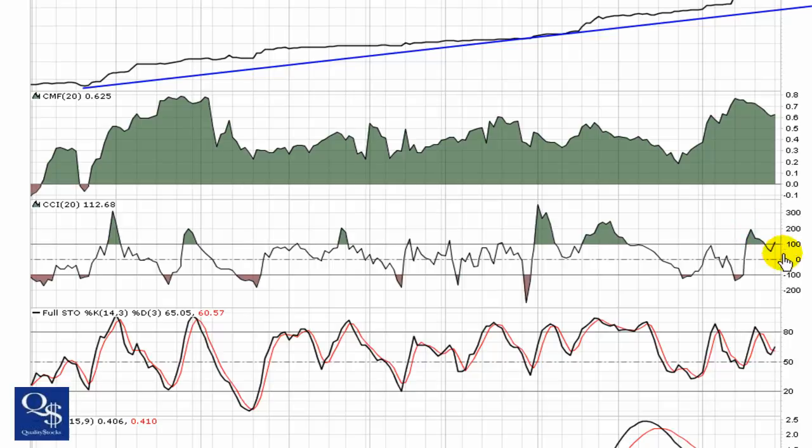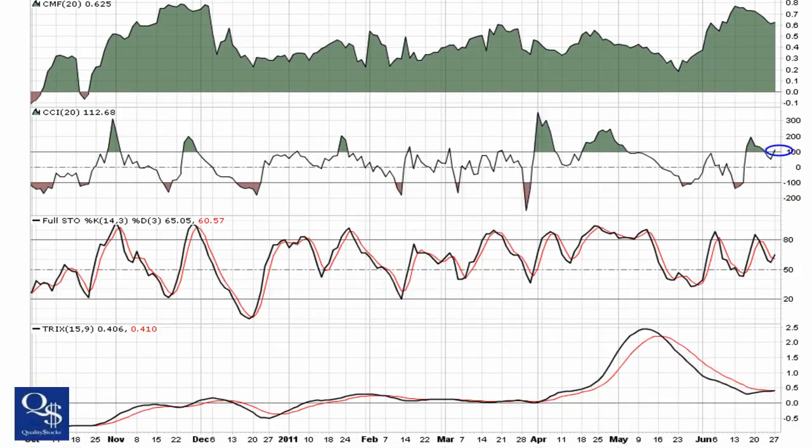CCI, even on the retrace, held over top of zero by quite a bit. By definition, of course, the breakthrough 100 is a buy point. So again, in a bullish position. Full stochastic, continue to make higher lows, holding above 50. Again, nice look to the full stochastic.